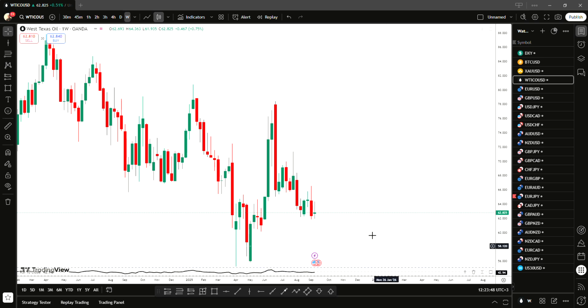So now this is US oil, and this is going to be a step-by-step guide, so just be attentive. First, we said you have to identify the market flow or the direction of the market. This is the weekly time frame. So we had a low, a high, a low, a high, a lower high, and then it looks like we're going to make another lower low.